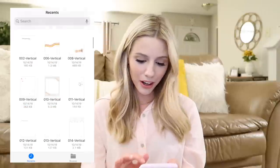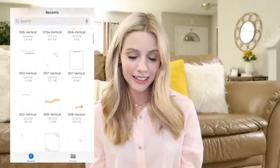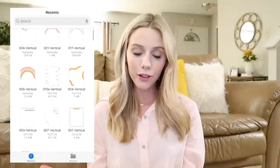But there's just a bunch of different like whimsical looking stickers that you can put onto your photos. There are apps that you can use to copy and paste these stickers onto your photos, but I honestly just put the photos on my Instagram story and then I copy and paste it onto my Instagram story and then just save it to my camera roll.